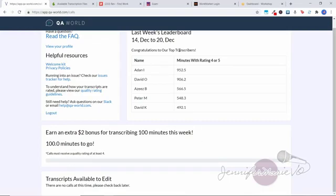You can see here they have top transcribers and they get access to more files. So this guy, for example, these people have between 400 and over 900 minutes in the past week. So they have been transcribing a lot, but I think they also get access to the files before other people do.